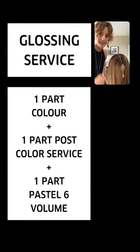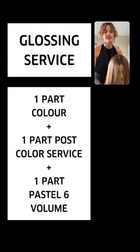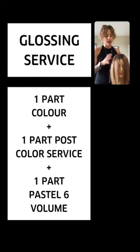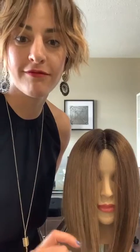And then afterwards, I went in with a glossing service. So I rinsed her, shampooed her, and then I decided to do my finish with a glossing service. A glossing service is something we do at Wella. It's 1 part color, 1 part post color service, and 1 part pastel, which is a 6 volume. And it just infuses some color and some shine into the hair, and it allows me to kind of finish off my color service and tone her ends as well.